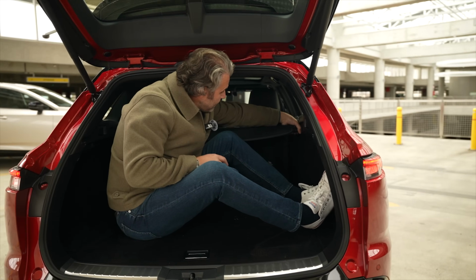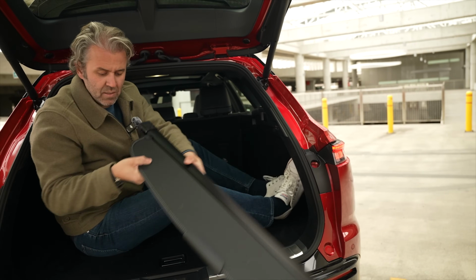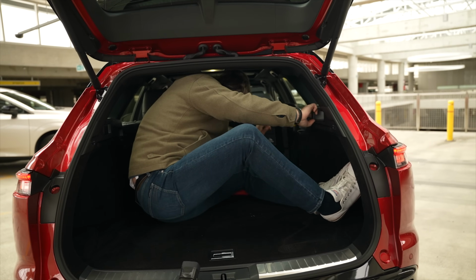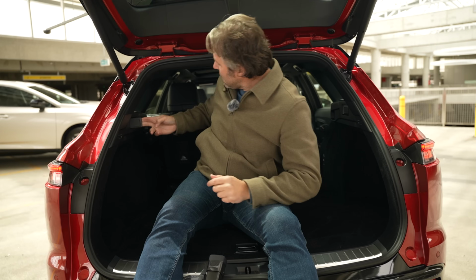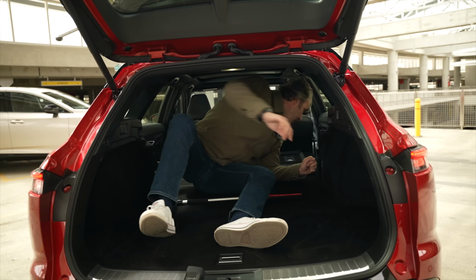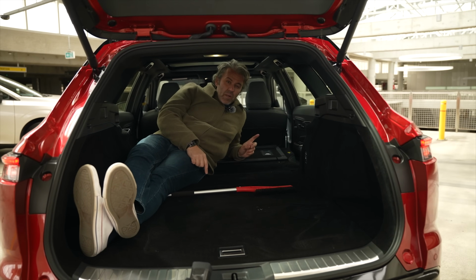But having said that, this one does come with a divider with this package, which is quite nice. You can extend this. And if you want to fold the seats over here, this is where the Crown wins. You've got buttons on each side. So you pull those levers and here you go. And check this out. So this is where the Toyota Crown wins.